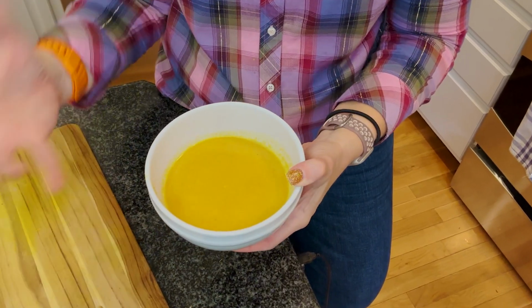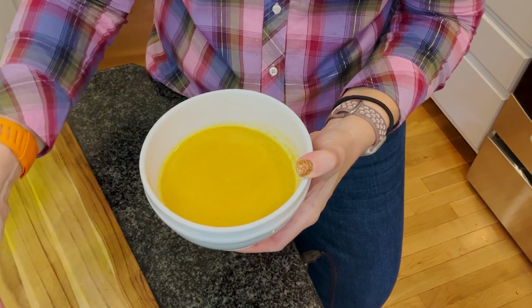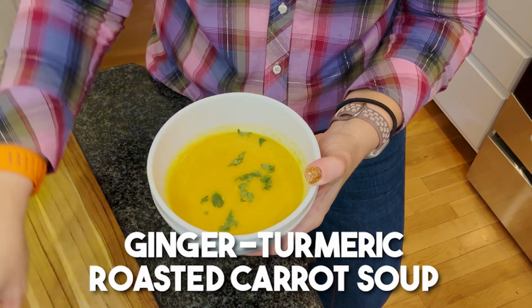Last week, I promised you that I would show you a wonderful recipe that you can use that gorgeous chicken bone broth that we made in this week's recipe. And so today I want to share with you my recipe for ginger-turmeric carrot soup. Now we put a lot of ginger and turmeric into the chicken bone broth, so we're going to double down on that in this carrot soup recipe.